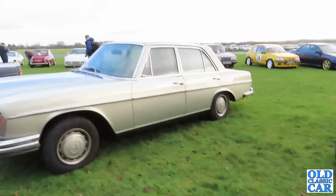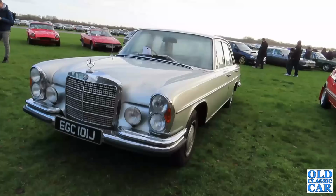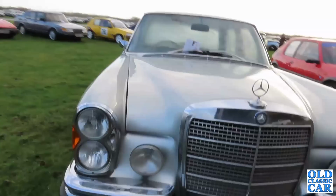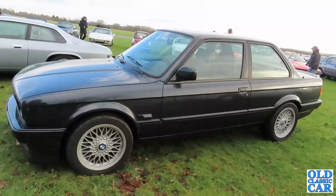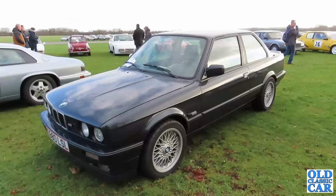Oh, that's a very swish Mercedes. I do like these big old square saloons. Echoes of the bad guys in some of the early Bond films. These are just beautifully made cars. Very sharp looking car, no silly fussy styling, just restrained and nice.